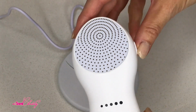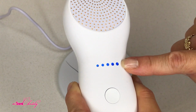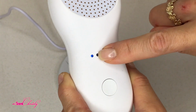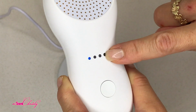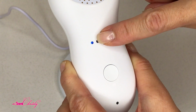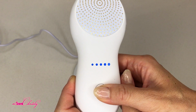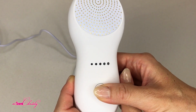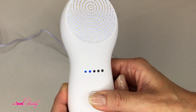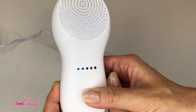So when you push it down, you can see all the blue lights right here. And so when you're first starting out, you first want to start with level 1, where you can see the blue light. And every light that goes on, you increase in level. So you always start with level 1. And for those of you who have sensitive skin, you want to stay at level 1. So once your sensitive skin is okay with level 1, then you can move on to level 2. You can keep increasing it as long as you don't get a reaction, but some of you may have to stay at the lower levels.